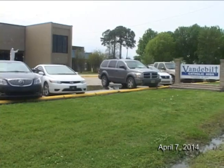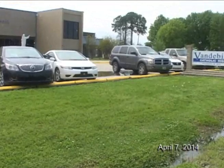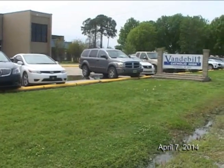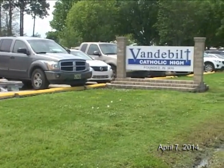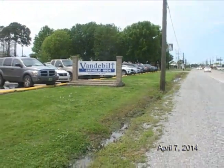Reposition. Okay, we've repositioned. We're shooting back at Vanderbilt High. Just wanted to show the remaining parking barriers, the condition they're in, and the placement of them. I'm just going to do a slow little pan and zoom in just a little bit, just so you can see down the way. And then, again, if you want more detailed images, the photographs will certainly provide that.